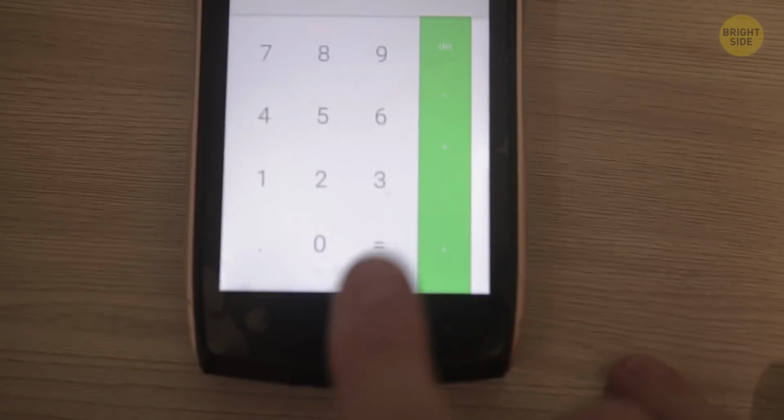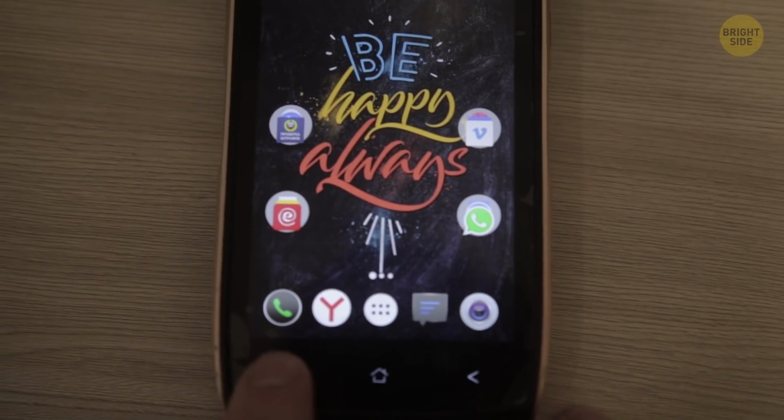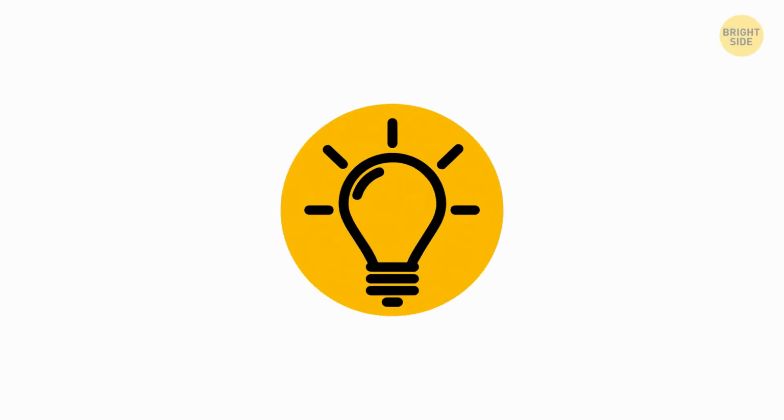Usually, when you close an app, it doesn't really get closed. It remains in an in-between state so that the next time you need it, you can restart it faster. This is eating your phone's memory and battery, and you can only solve this problem by restarting your device.